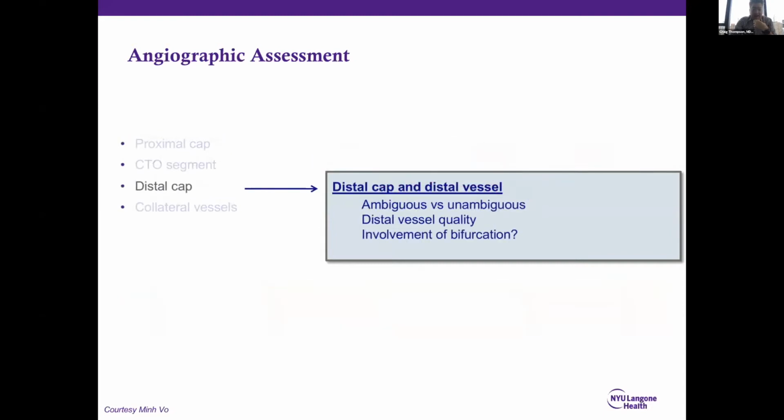The distal cap itself, can we see it? Do we understand it clearly? And really, what's the health of the landing zone if I need to use a reentry device? If I'm trying to wire it primarily, am I going to have difficulty? This will influence my device strategy, wire selection, and so forth.